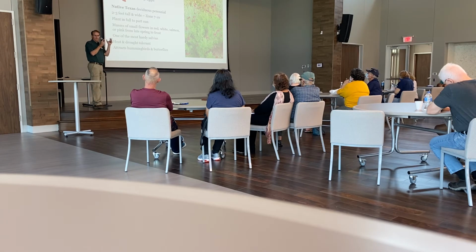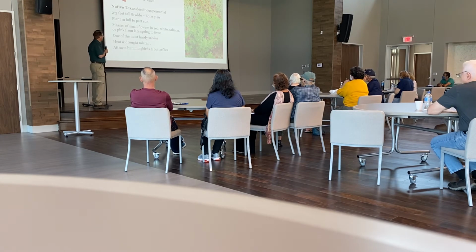It's the true genome, if you will. It's the true genetics of this plant. This is also called cherry sage sometimes. But Salvia greggii, tried and true, you find it all over the state. It blooms a lot. It blooms even in the heat of the summer.